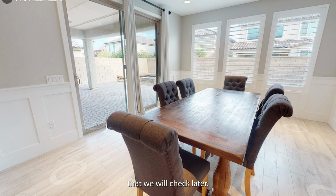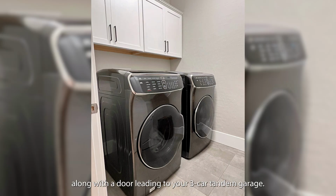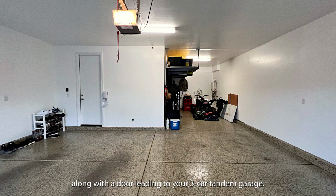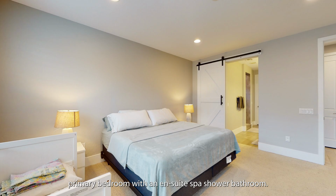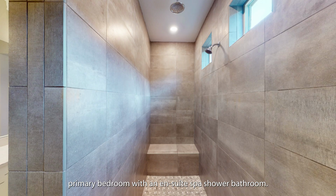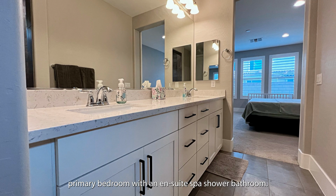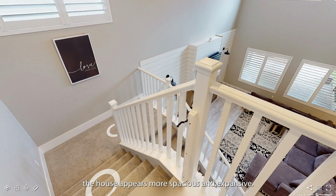On the right side wing of the house, right after the kitchen area, is where the laundry is located, along with a door leading to your 3-car tandem garage. One of the special features of this house is the first-floor primary bedroom with an ensuite spa shower bathroom. With an upgraded open railing design of the stairs and a double landing, the house appears more spacious and expansive.